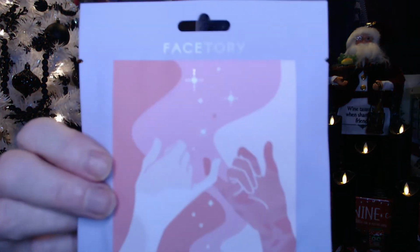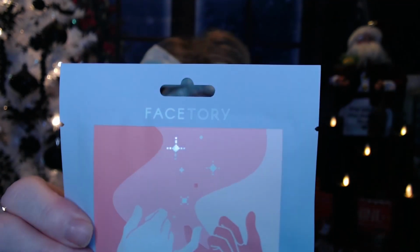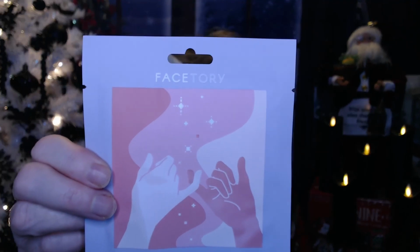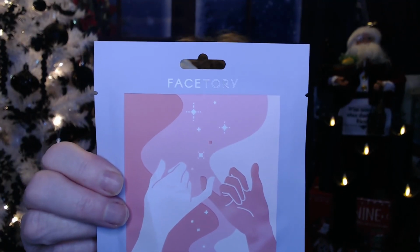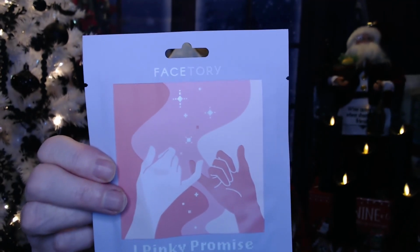Alrighty, and this last one is I Pinky Promise. So this one says it's got, ooh, beetroot extract. I thought it said root beer and I was getting thirsty. Beetroot extract, high in vitamin C. This ingredient provides the skin with protecting and strengthening properties to prevent fine lines, dullness, and damage. Yeah. I think when I did this, I touched my glasses and now my glasses are filthy. I can't see.